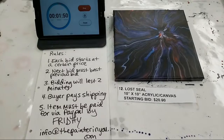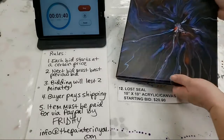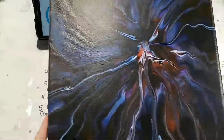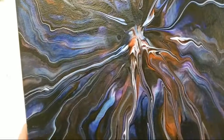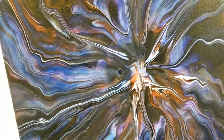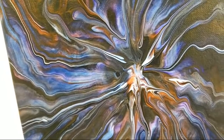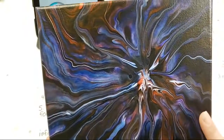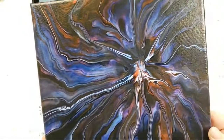The purple piece was number 9, Purple Sea Lion. Okay, starting bid on this, $20. And guys, feel free to super chat at any time. I will not stop you. So this is also definitely not my usual color scheme. It's actually really cool. And once it's sealed, it will pop a lot more as well.